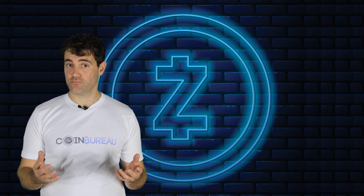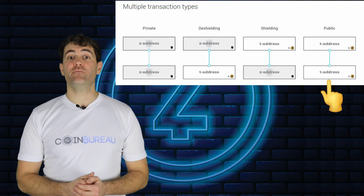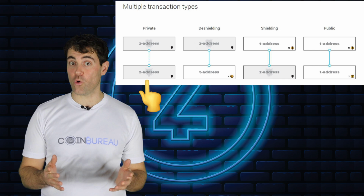Well, the transaction will be pretty much the same if I ask you to send me Zcash to my T address, that's my transparent address. However, if we wanted to make the transaction completely private, then I would give you a Z address or stealth address.